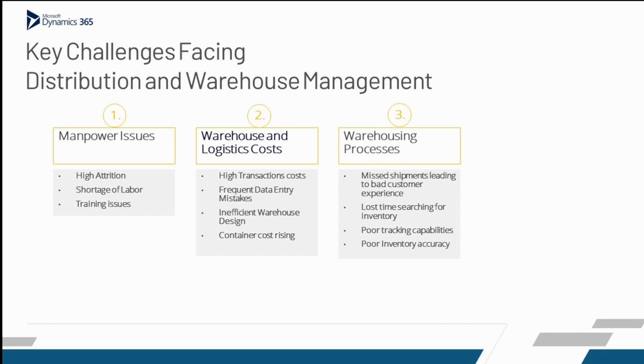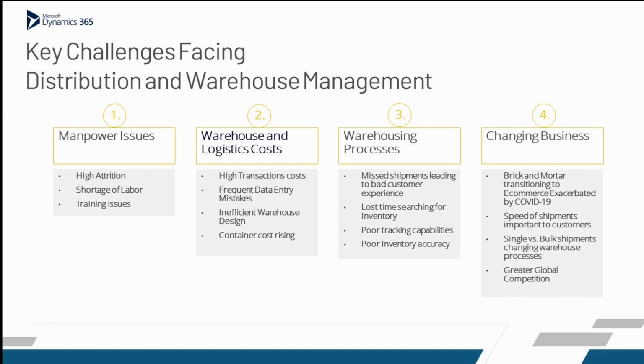To top everything off, many companies' business models are changing from large brick and mortar retail stores to more online stores or hybrid models, resulting in individual, smaller consumer parcel shipments with same or next day delivery. Today, Korcomptenz will show you why Microsoft Dynamics Advanced Warehouse Management solutions will help you meet all of your challenges and ultimately help satisfy customer demands and keep you competitive and relevant in the market.